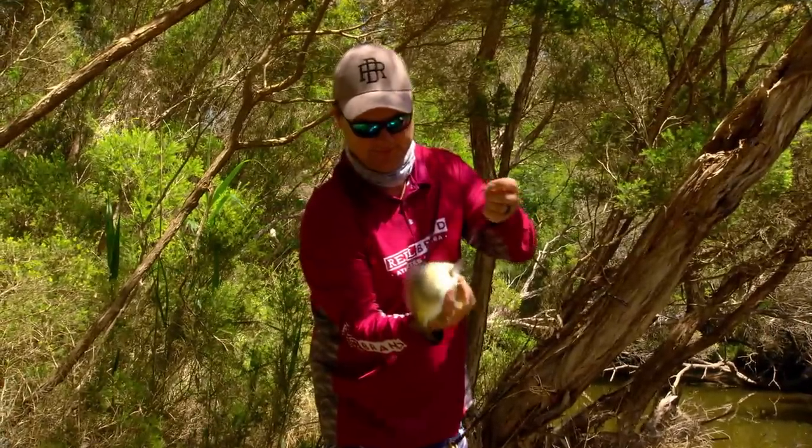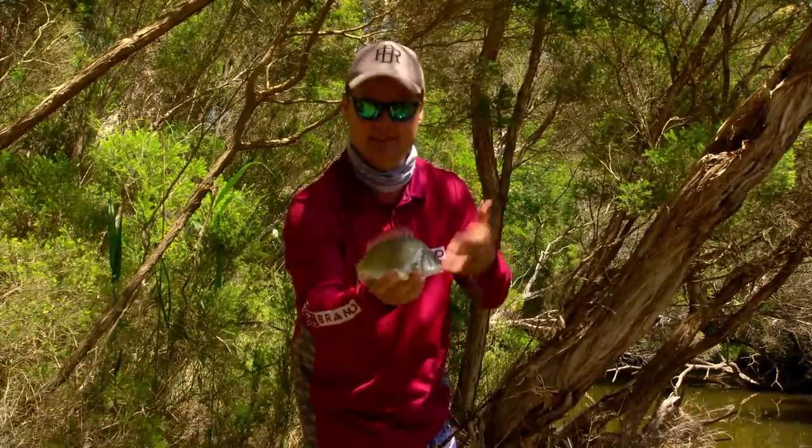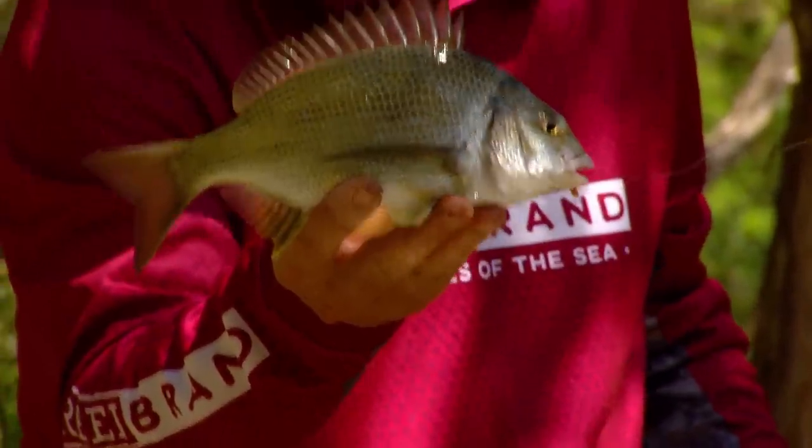Not the monsters we're looking for, but the thing with bream fishing, you've got to get through the little ones to find the big ones. Such beautiful, beautiful little fish.